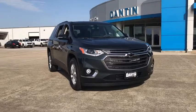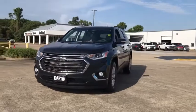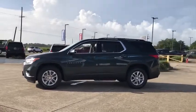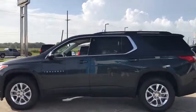Stop by and take a look at the 2020 Chevrolet Traverse. Chevy Traverse is more stylish than minivans and far more fuel and space efficient than truck-based SUVs. Crossovers like the Traverse are excellent family vehicles. This vehicle has less than 100 miles.